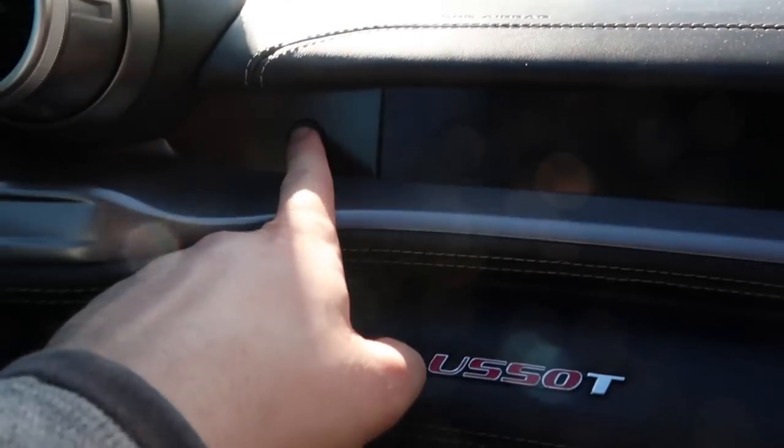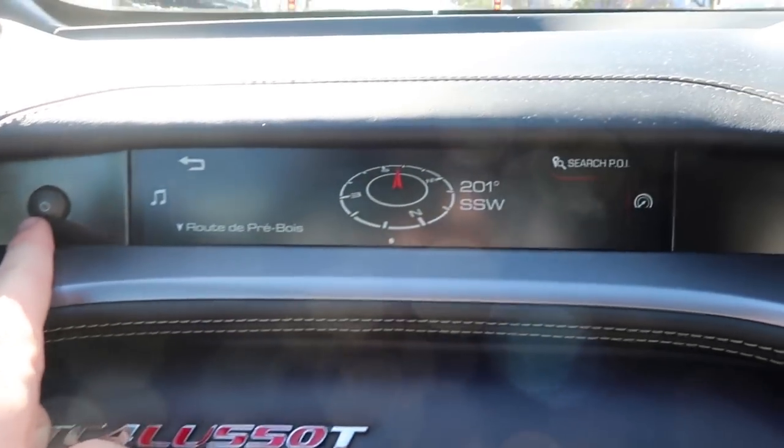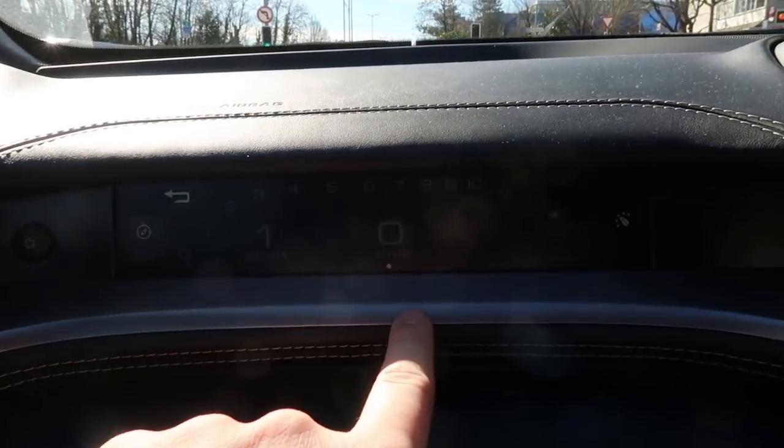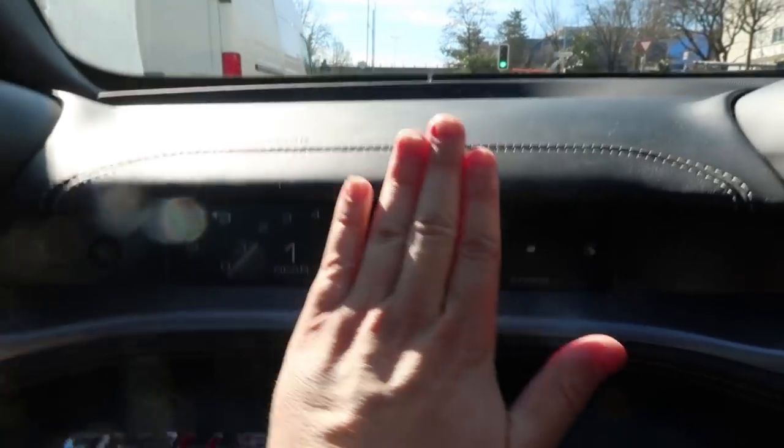Let's check out this front display. Turn that on. Is it touchscreen? Yeah, it is. That is nice. Basically, performance. Don't show my speed. Whoa. I won't show the speed. We're going really fast. It's illegal.